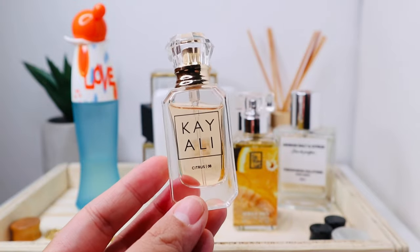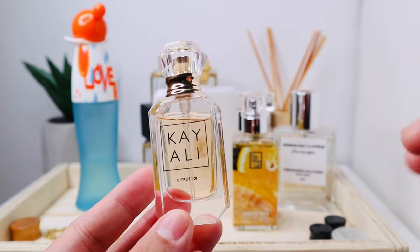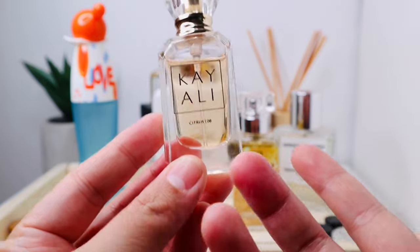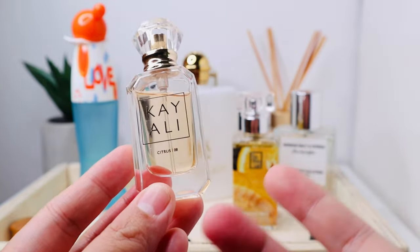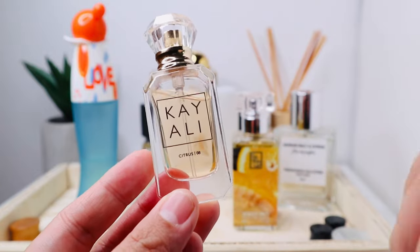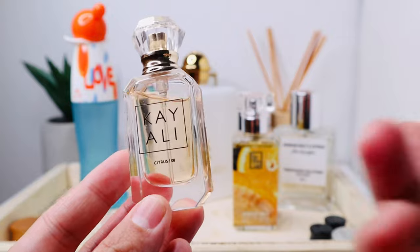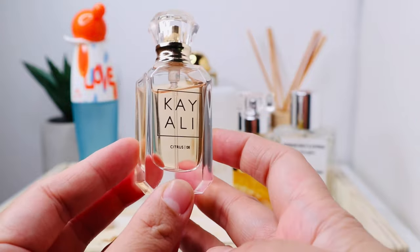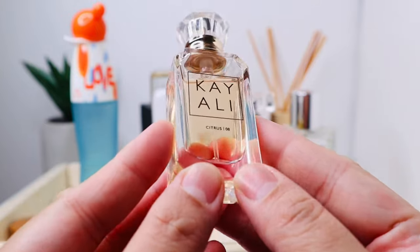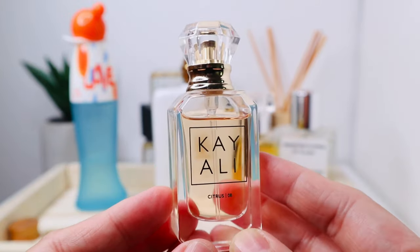And as I mentioned, the body of the scent is rose, but even though it is prominent, even though it's strong, it's not a very dry kind of rose. It is bright and fresh and pink and white, those kinds of roses. It's not a heavy, dusty kind of rose scent. And this one can also work for summer nights because of notes like tonka bean and musk. This is Citrus 08 from the house of KayAli.